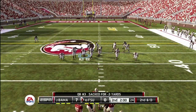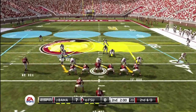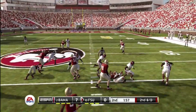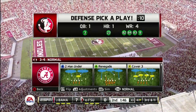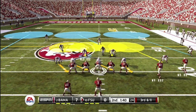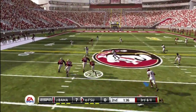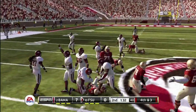It's 2nd and 13. 2 minutes left in the half. Handoff, brought down quickly. A couple, maybe 3 yards on that run. Third down, and they need to get it inside the 48. Throws, complete, and he's got room to work. He's taken down at the 49.